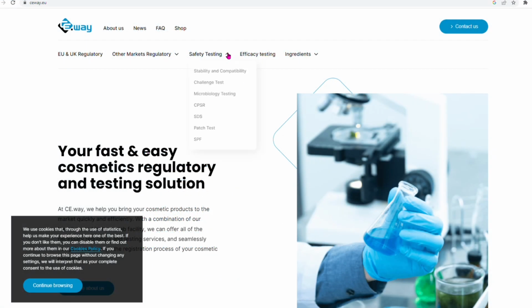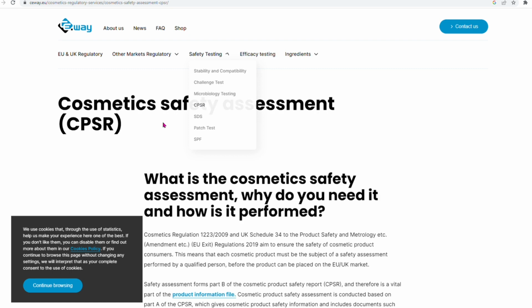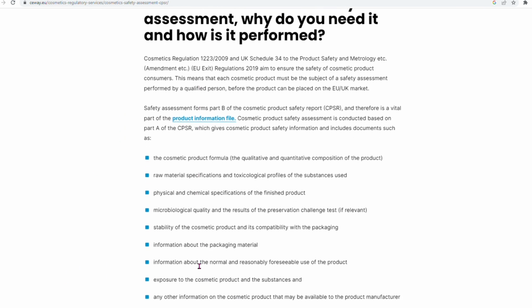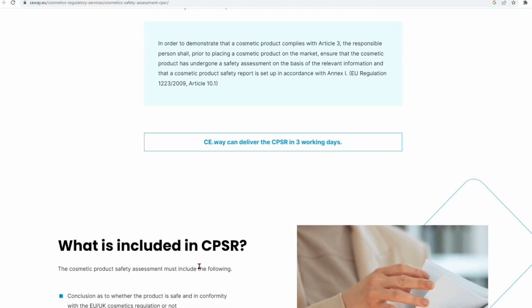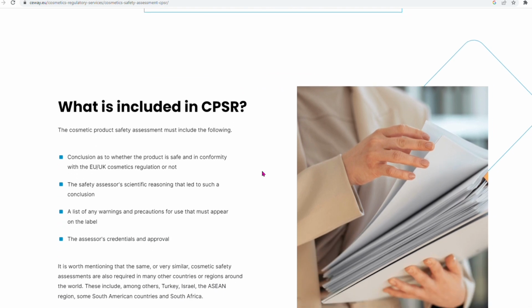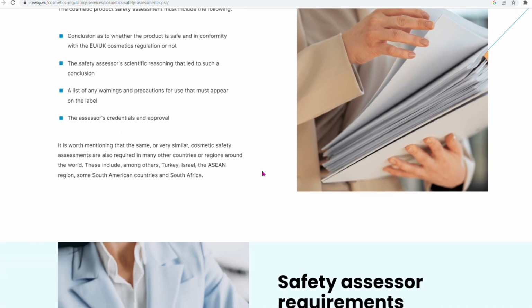And lastly, a company that I mention quite a lot because they do a lot of international regulatory services, and that's CEway.eu. They are based in the EU and they will do safety reports, challenge testing, and they'll also act as a responsible person on your behalf.